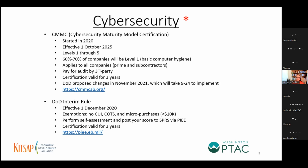Then you get 2 or 3 questions about your security plan. And the last question is your CAGE code. And if you are a division of another company, then you have to put in your parent company's CAGE code also, which could be the case, but normally it's not. Okay. Your certification is good for 3 years.